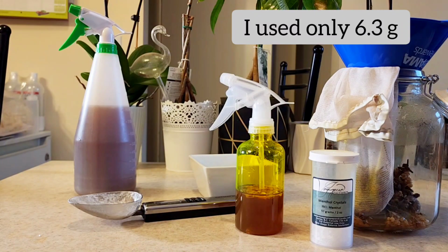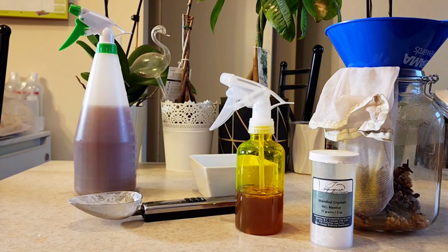So the menthol crystals can be used up to 8% in your water or formulation. Depending on how minty you want it or the cooling effect, this provides a really cooling and soothing effect. And when you spray it on your hair, you get that cool sensation, right? And it also invigorates and stimulates the scalp as well.